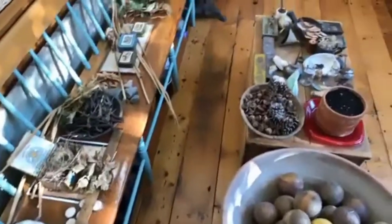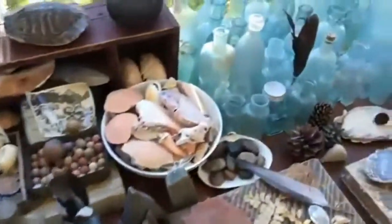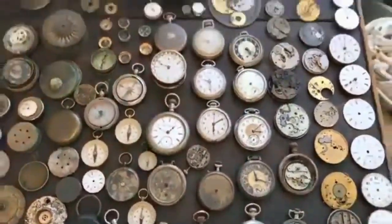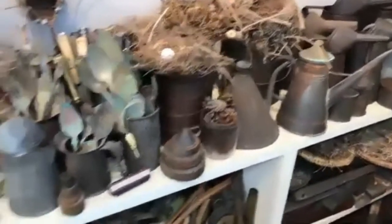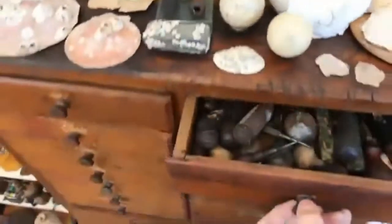Okay. These are a lot of objects we collect, like objects from nature. And then over here there's bottles and pieces of lobster claws and rocks and pine cones. And then we collect old watches and just lots and lots of things. And then there's shelves here that have a lot of old tools from the 1800s. And I think some of these things came from England, which is always nice. Musical instruments. And then this cabinet has a lot of tools in it.